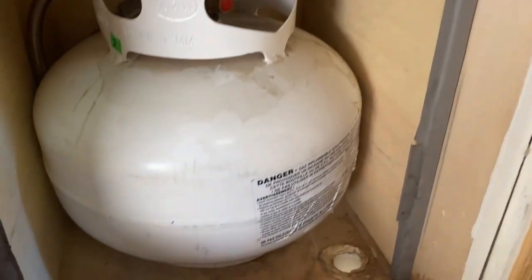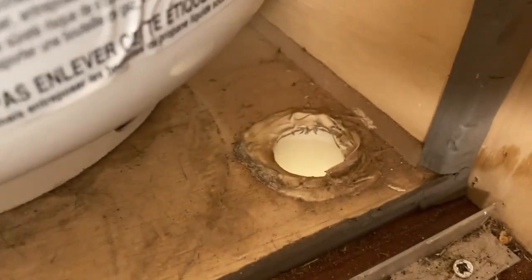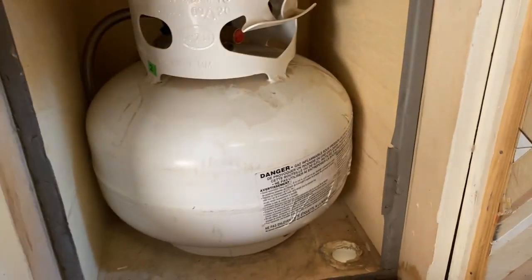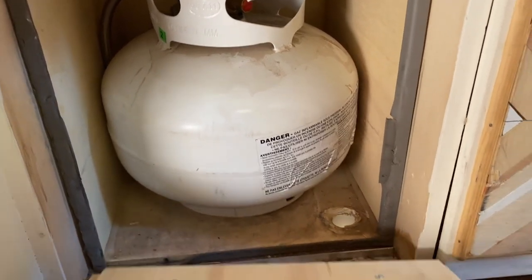And then inside of that box, there is my propane tank, as well as a 1¼-inch hole that's drilled through the box out through the bottom of the van. So in the event that there's a leak from the regulator or from the propane escape valve, all of that propane will sink out through the bottom of the van rather than escaping into my home.